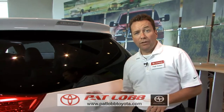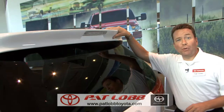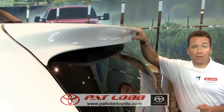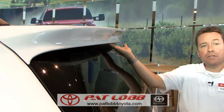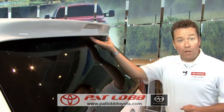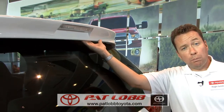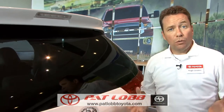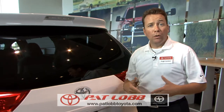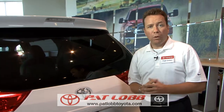Before I highlight the great versatility and capability of this 2011 Sienna, I want to draw your attention up here with the standard rear spoiler for coefficient of drag for better economy, and also up underneath is where we tucked our rear windshield wiper. Now, that's standard on all of our Siennas, and since it's tucked underneath the standard rear spoiler, it's out of the element, so the blade will last longer, reducing your cost of ownership. It also is out of the rear window, so your visual field is improved through that rear window.